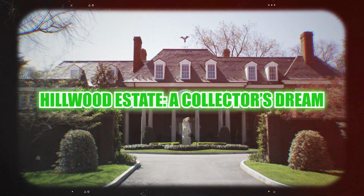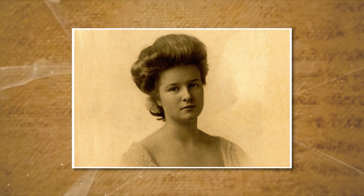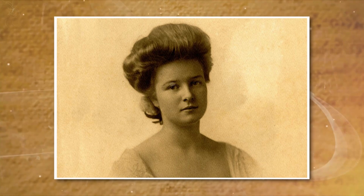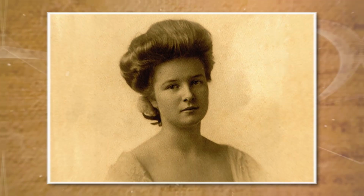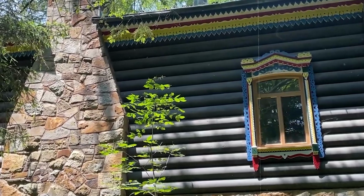Hillwood Estate is a grand historic home in Washington, D.C. It was the home of Marjorie Merriweather Post, a wealthy and influential businesswoman. The estate is designed in the Georgian style, which gives it a classic and elegant look. It is surrounded by beautiful and extensive gardens, making it a lovely place to visit.